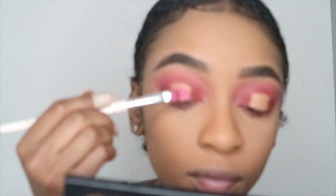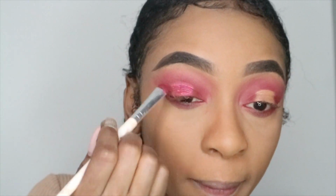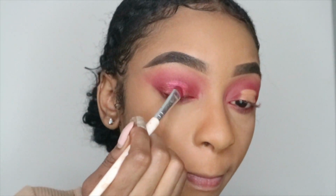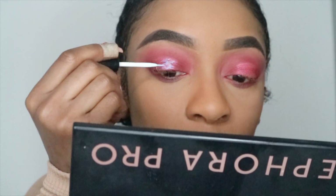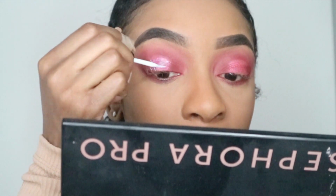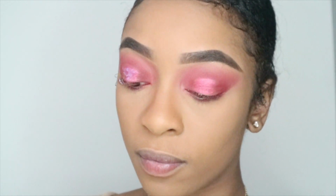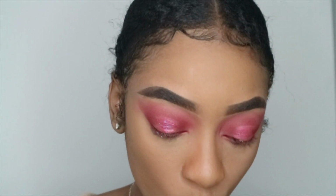So I'm taking this next shade, magenta. It said a nice magenta, and it's not a foil, but in the pan it looks like a foil, but I would say it's more just a shimmer shadow. So I don't have any glitter glue, so I'm just taking my duo eyelash glue and I'm putting it all over my lid. And then I'm going to go back into the Huda Beauty Desert Dust palette and grab this shade Cosmo. It's a nice pressed glitter, and I'm just going to pop that all over my lid.